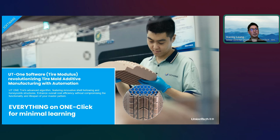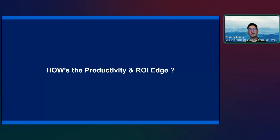Long story short, we are together with the software. We are offering a one-click automatic solution for the tire maker and minimizing all the learning and make the process easier for managing and easier for the operator to increase the U rate and success rate.